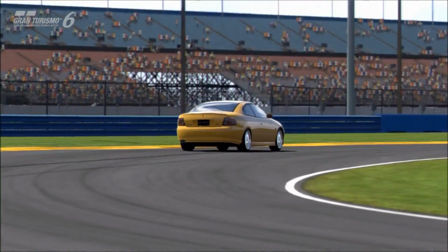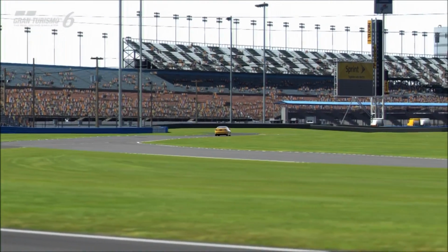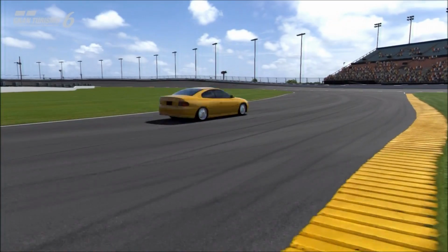Now, moving on from that contentious point which I have about the car, what is the kind of spec that you get? Is it a good car to buy? Should you get the Holden? Should you get the Pontiac? Does it really make a difference? Well, they're essentially the same car, as we said.